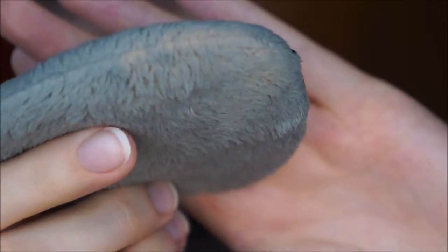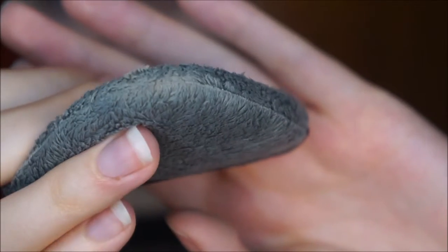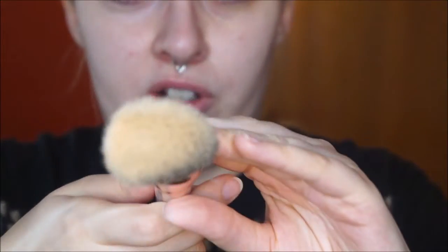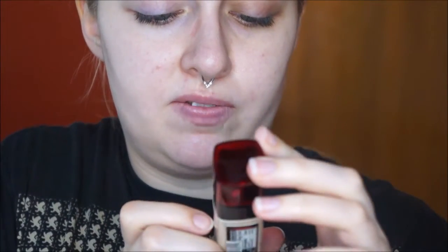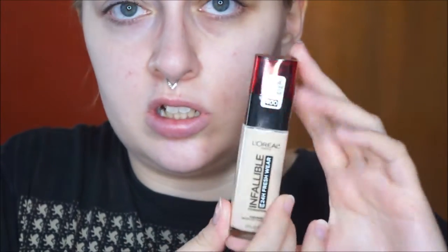I don't really have a huge issue with that because my brush holds onto the color too, and so does my sponge, so it's really not an issue for me. I'm gonna be using the same foundation for all of them. This is the Infallible 24-hour fresh wear foundation in the shade Pearl.